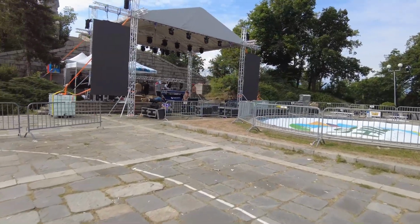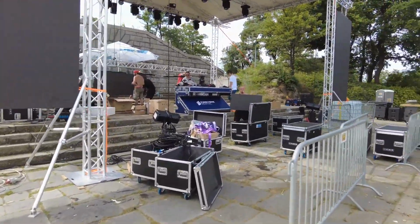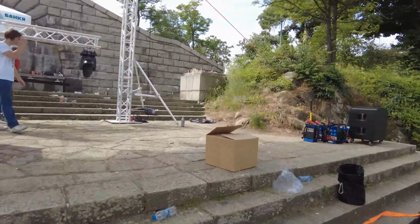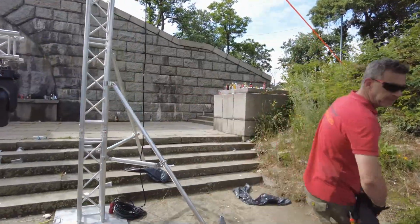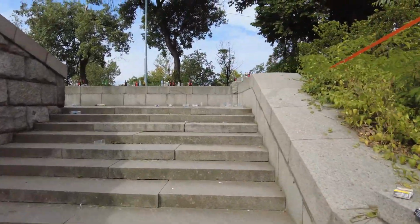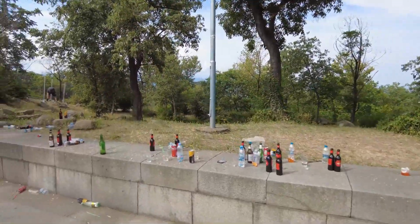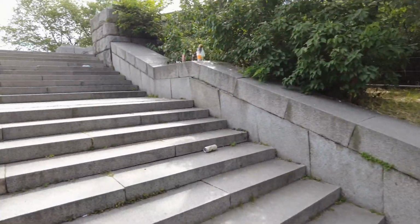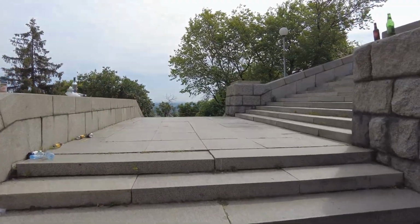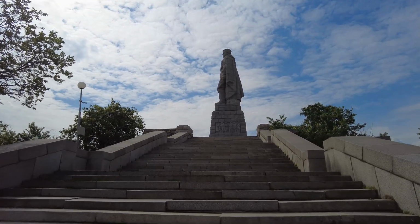I think that's the way I have to go. So I guess I'll walk through here because there's the monument. Let's see if I get yelled at walking through here. Wow. This was a party. Oh my God, look at this. Holy crap. Wow. Okay, well, I guess there was a shindig for sure. And there's the monument. And more stairs.